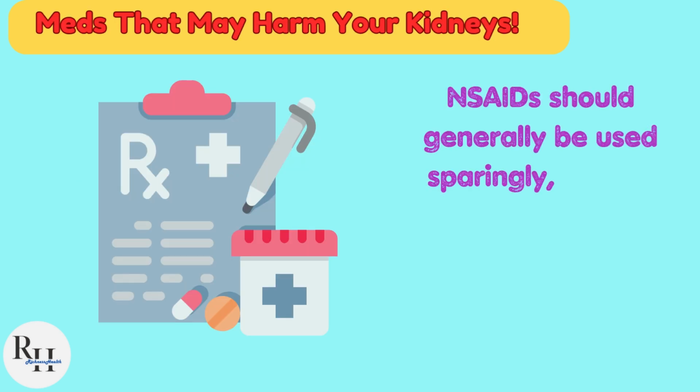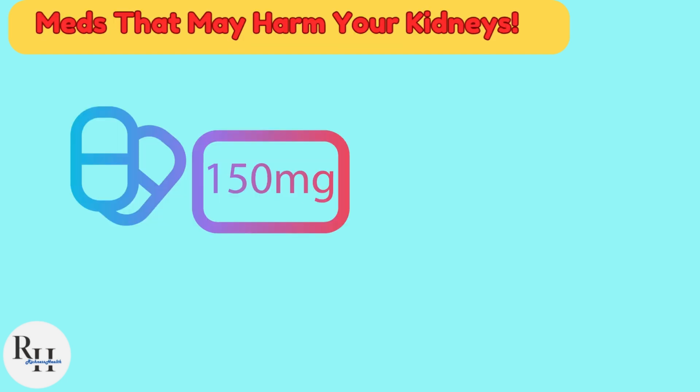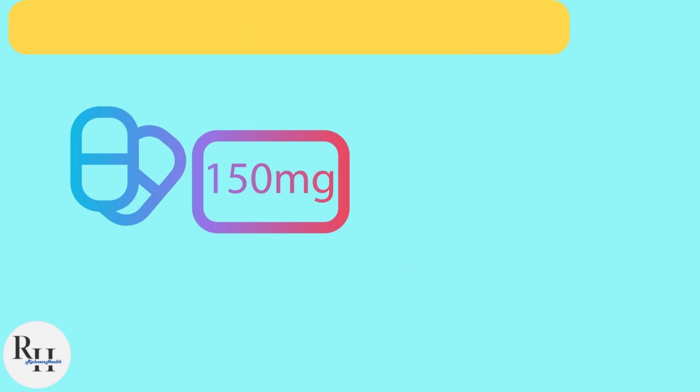NSAIDs should generally be used sparingly, for the shortest amount of time and at the lowest effective dosage. Kidney damage is significantly less likely to occur when NSAIDs are taken in acceptable dosages on occasion.